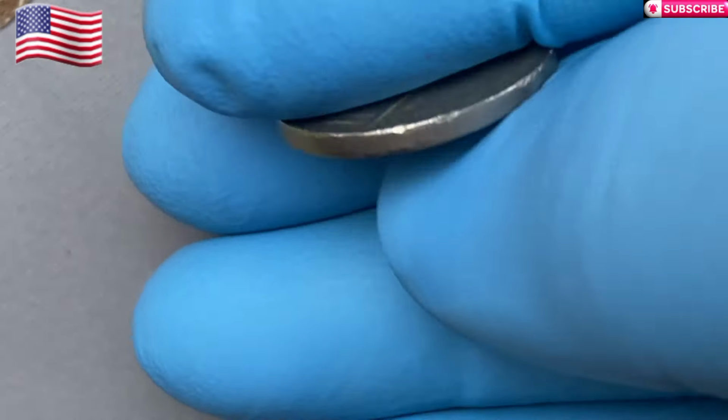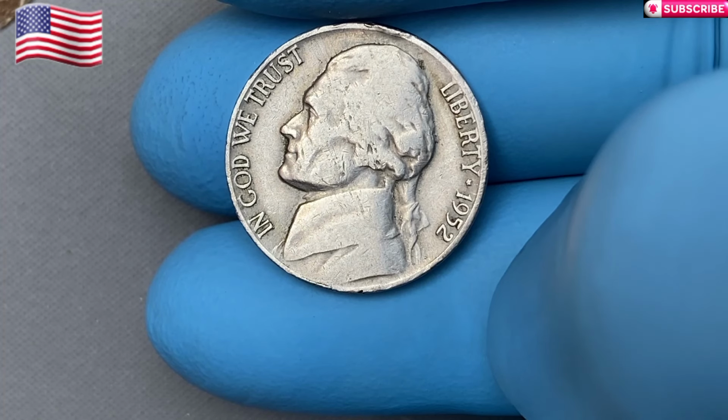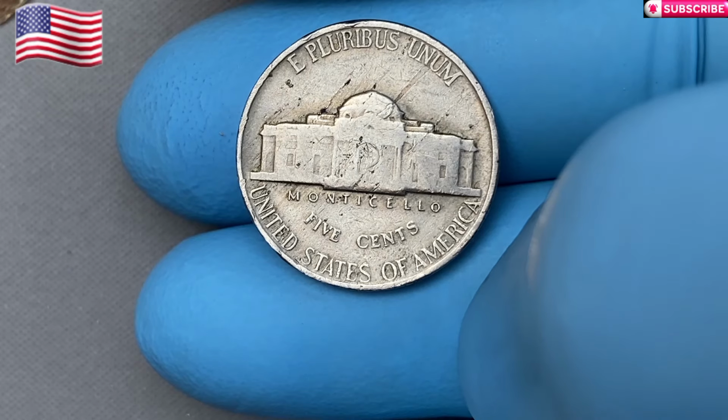A 1952 nickel with full steps in high-grade condition can fetch an astonishing price. But let's talk about some of the most expensive 1952 Jefferson Nickels ever sold. High-grade specimens have gone for unbelievable amounts, especially those with full steps, unique die varieties, or mint errors. A coin with sharp details and a nearly flawless surface can command a price that most collectors wouldn't believe possible for a nickel.